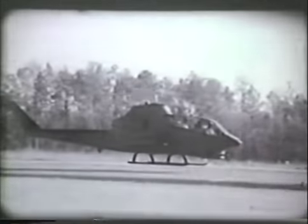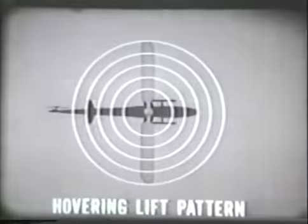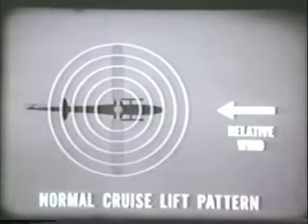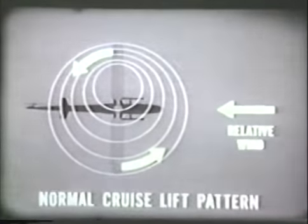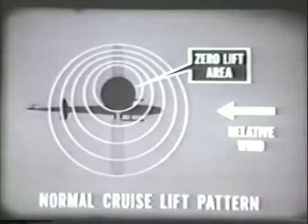In the hovering mode, lift is distributed equally over the rotor disc. There is an area of zero lift extending in a concentric circle around the rotor hub. At slower forward speeds, the area of zero lift or stall area of the blades is minimized. The relative wind of any forward speed, however, causes dissymmetry of lift between the advancing and retreating blades. The pattern of incipient stall or zero lift shifts to the retreating blade side.